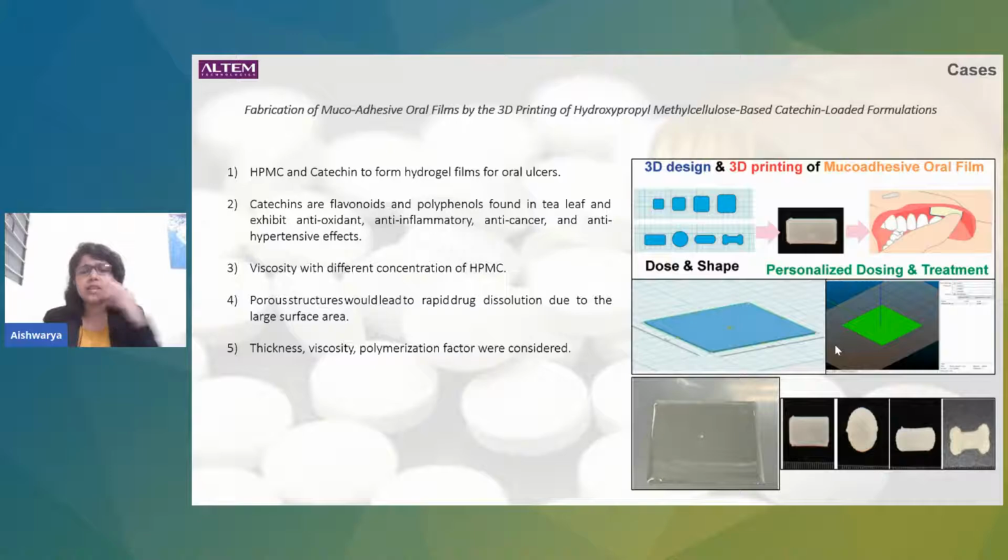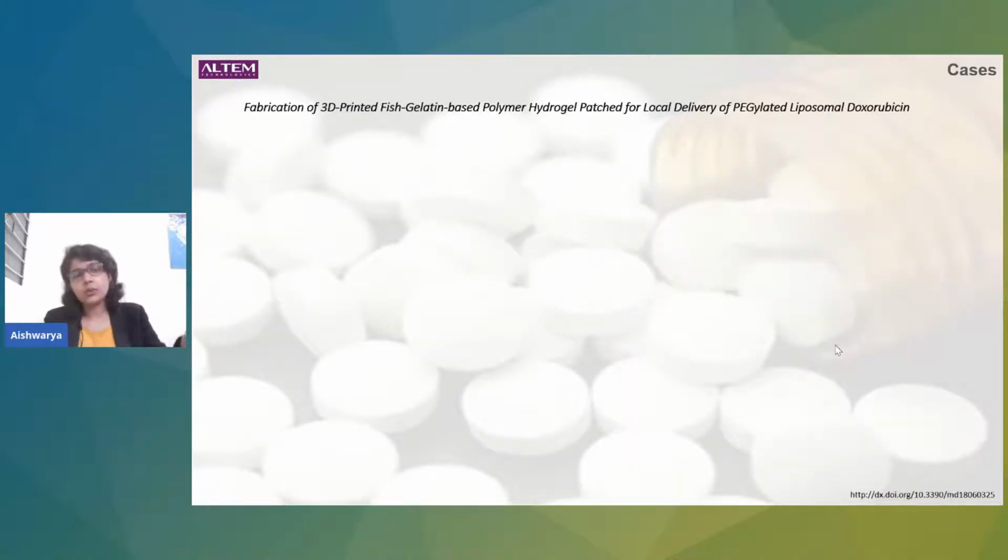So, like I said, formulation is one thing, right? Now we are talking about something more complex. We are always starting with simple problems, and then we progress to more complex issues. So, a patch to a wound, a painkiller is one thing, and now we are going towards anti-cancer drugs. So this study is actually the fabrication of 3D printed F-GelMA polymer, and again, it's local delivery. Most of our NDDS that we have, their ideology is to create more targeted and more local drug delivery, right?